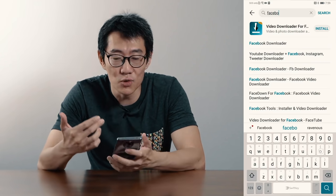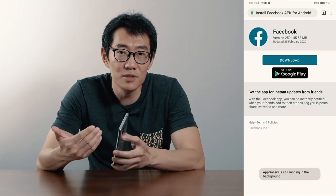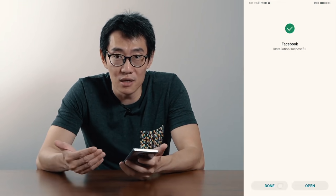Now, if your app isn't in the app gallery yet, for example, Facebook, Huawei has actually done something very useful. If you search for Facebook, for example, and Facebook's not there, right? But Huawei's put this cool little download link to get the app, and it directs you to Facebook's official website where you can download the APK file and install Facebook directly on the phone.